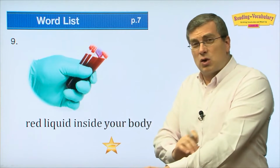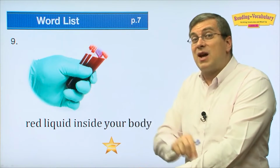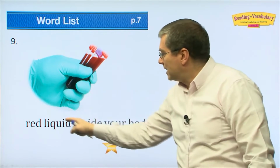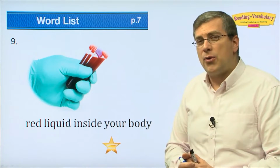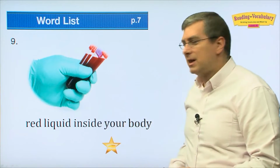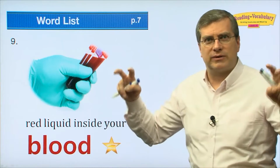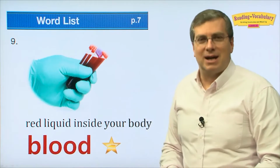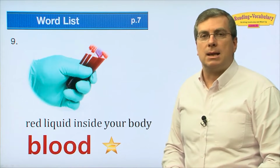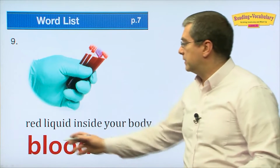That's the stuff in your body, right? If you go to the hospital, the doctor will take some of your red liquid inside your body to find out if you're healthy or not. What do we call that liquid? We call it blood. Okay, like a vampire will say blood. Okay, sorry. But we say blood. B-L-O-O-D, blood.